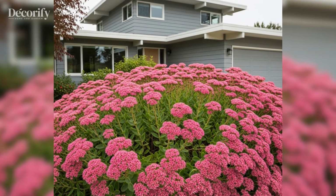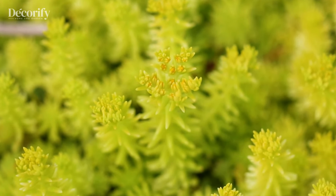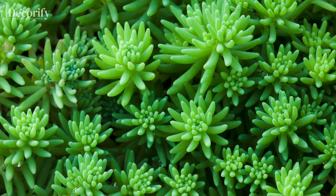Most varieties are perennial in USDA zones 3 through 9, which means they'll come back every year with minimal effort. Just give them sun, well-draining soil, and your bare minimum energy.